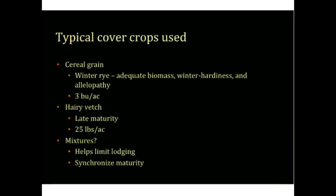People have used winter wheat, winter barley, but winter rye really consistently puts on the biomass that we need, has great winter hardiness, and also exhibits some degree of allelopathy. So as well as physically preventing weeds from germinating with that rye mulch, it also exudes a chemical that helps suppress weeds from germinating. In this system, we're planting generally at about 3 bushel an acre.